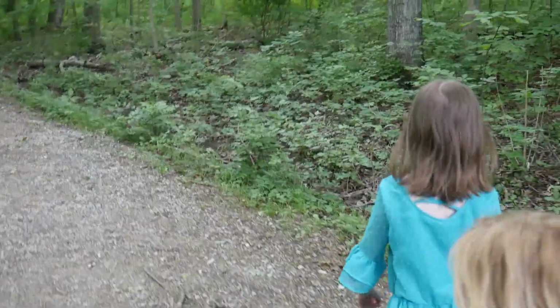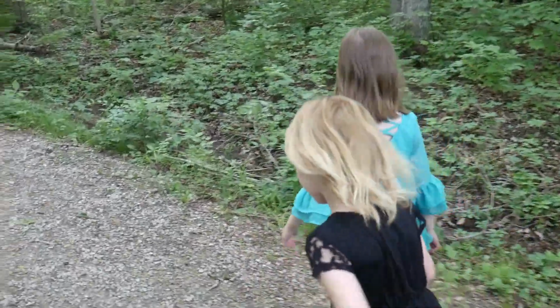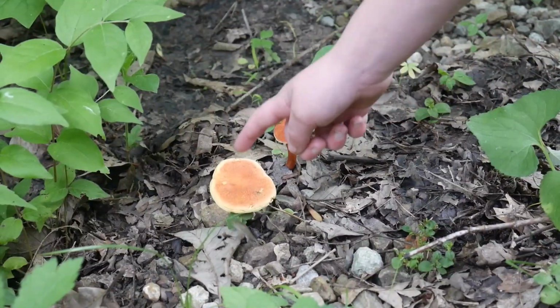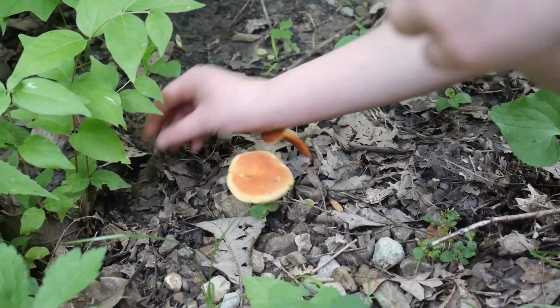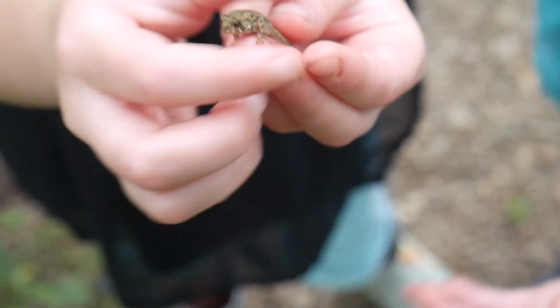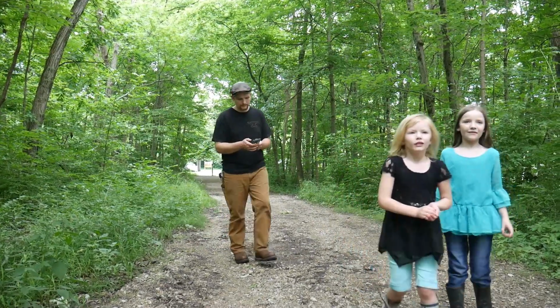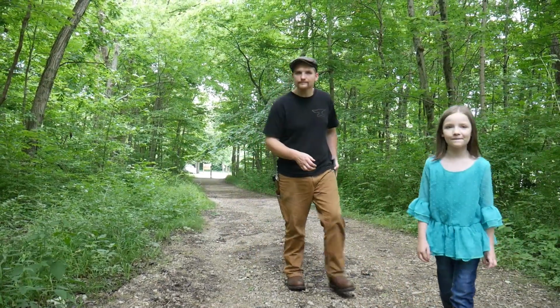Yeah, and then we can go to one of them that have a waterfall. Oh, a bug. There's also a little bug under there. What kind of bug is it? Annabelle found a teeny tiny froggy. I thought you were trying to map, guys. What did you find on a map?